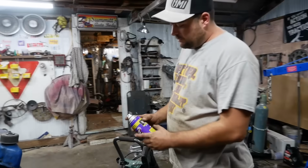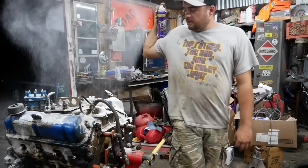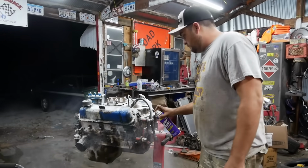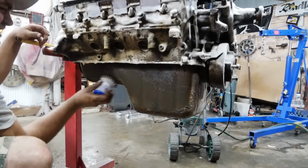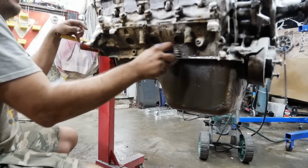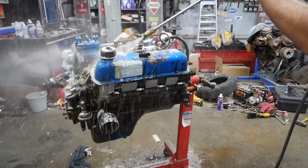Let's rebuild this bad boy with Super Clean. This stuff is amazing, let me tell you. See, by using this technique, I can clean this, simulate snowfall, and my floor all at the same time. We'll give it a little light agitation. I will end up wearing most of this Ford 302 by the time we're done with this. If only there was something I could put over my eyes, but there's just not.